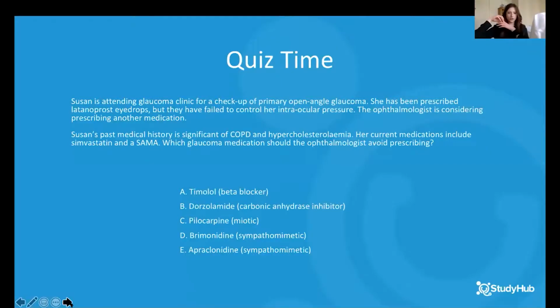Cool. So next question. Susan is attending glaucoma clinic for a checkup of her primary open-angle glaucoma. She's being prescribed latanoprost, which is a prostaglandin eye drop, but it has failed to control her intraocular pressure. The ophthalmologist is considering prescribing another medication. Susan's past medical history is significant for COPD and hypercholesterolemia. Her current medications include simvastatin and a SAMA. Which glaucoma medication should the ophthalmologist avoid prescribing? So again, 30 seconds.